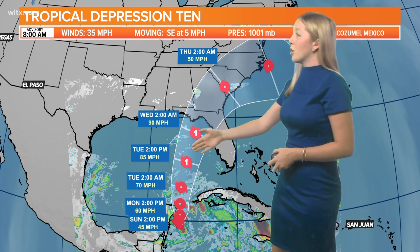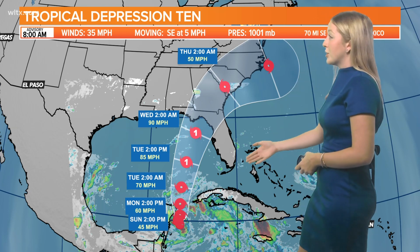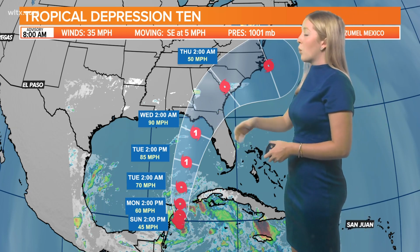Well, those waters over the Gulf of Mexico are very warm. So as this system continues northward and gets into those warmer waters, that's when rapid intensification could occur and it could become a hurricane. Now getting closer to the coast, mainly the western coast of Florida and possibly more specifically the eastern panhandle of Florida could land as a Category 1 hurricane, but we know that as the system makes landfall, then it will rapidly weaken.